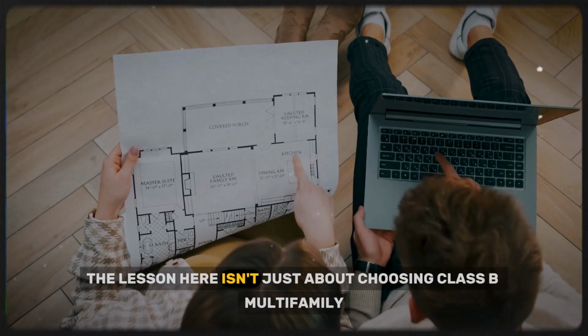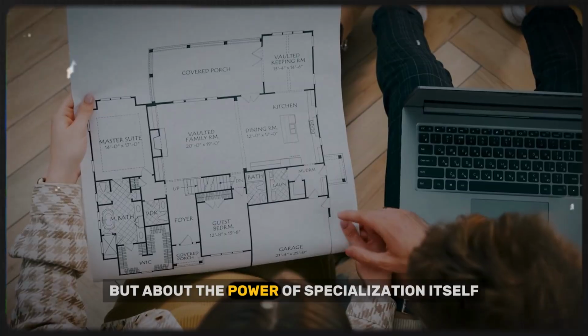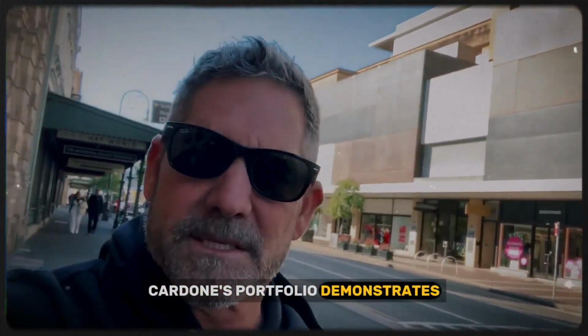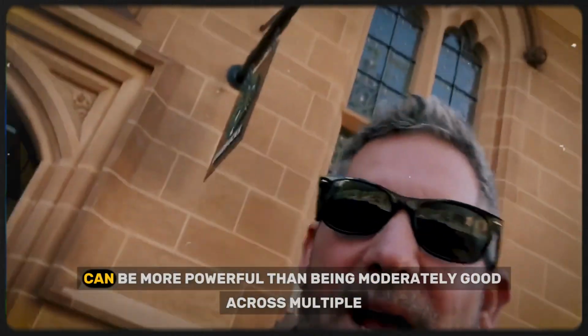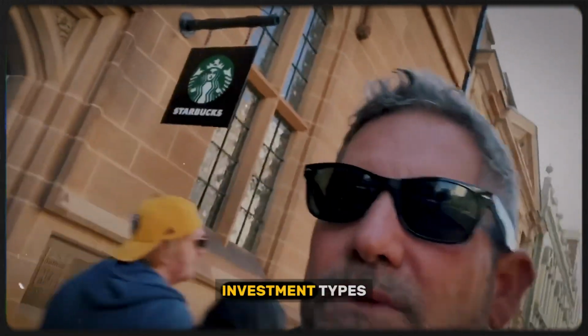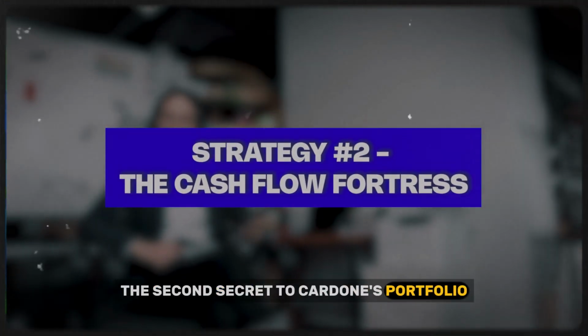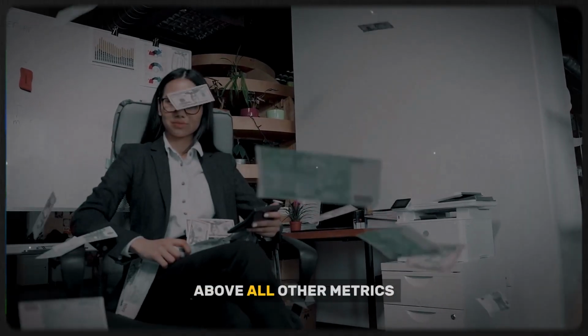The lesson here isn't just about choosing Class B multifamily, but about the power of specialization itself. Cardone's portfolio demonstrates that becoming the absolute expert in one specific niche can be more powerful than being moderately good across multiple investment types. The second secret to Cardone's portfolio is its unwavering focus on cash flow above all other metrics.